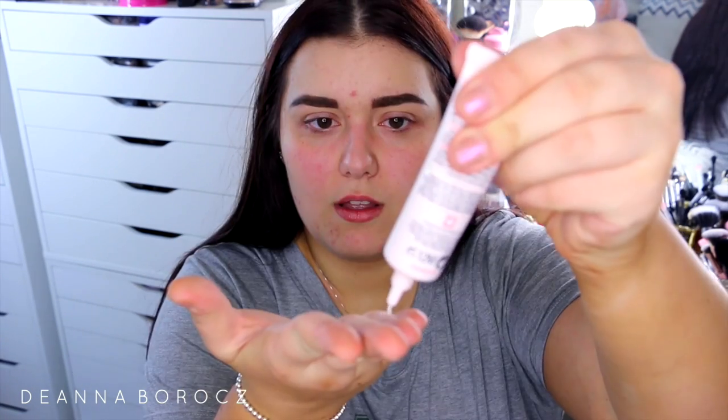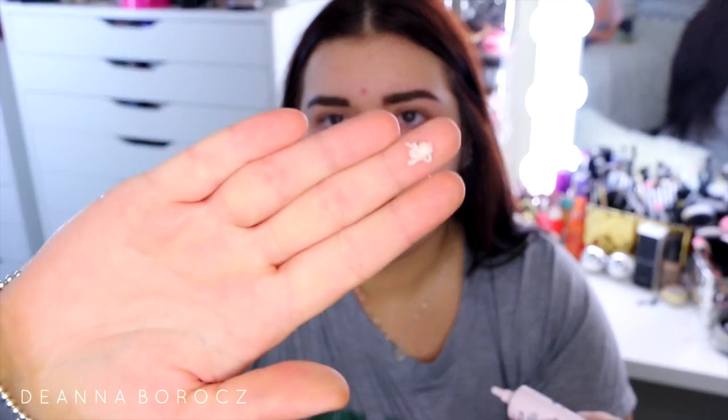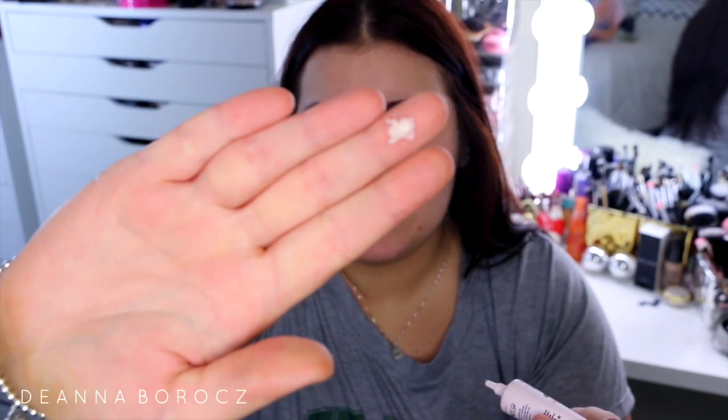So this is what the packaging looks like. It looks very similar to the Makeup Forever Step 1 primers. If you have not seen this before, it even feels the same. Oh, it's not as thick as I thought it was going to be. It's a little bit more creamy of a formula than I thought. I thought it was going to be more silicone-y, especially because it's a pore primer. A lot of the pore primers I've tried in the past are a little bit more silicone-y and kind of glide on the skin and really just soak into your pores to fill everything in.